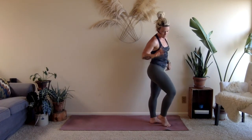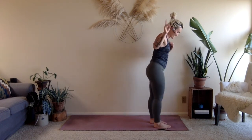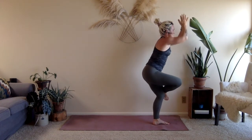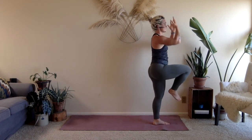Back to the right side. Yes. So shift all of your body weight to your left leg. Inhale, right knee up in line with hip. Exhale, standing figure four. Inhale, knee up in line with hip.